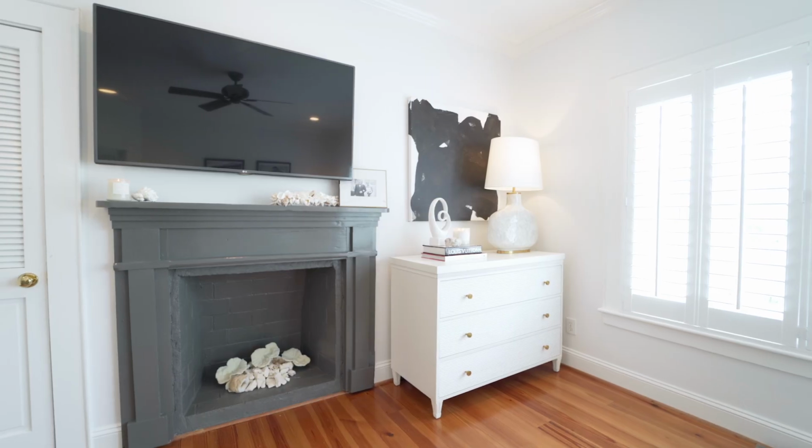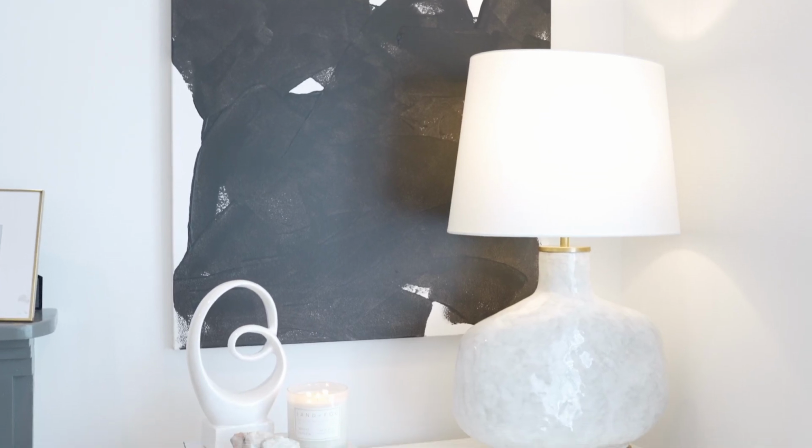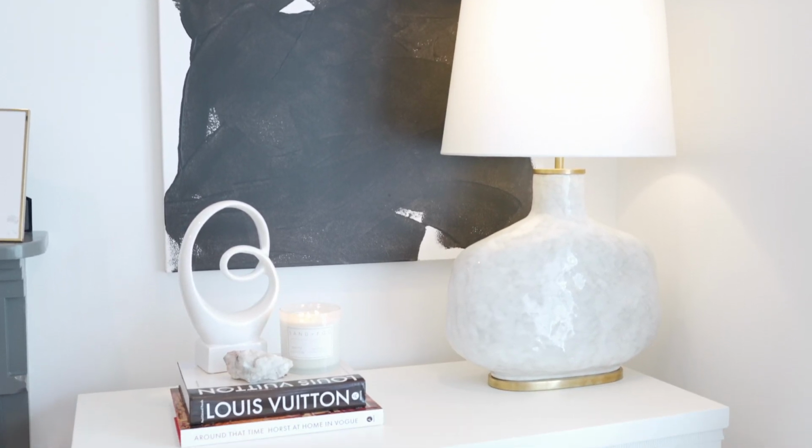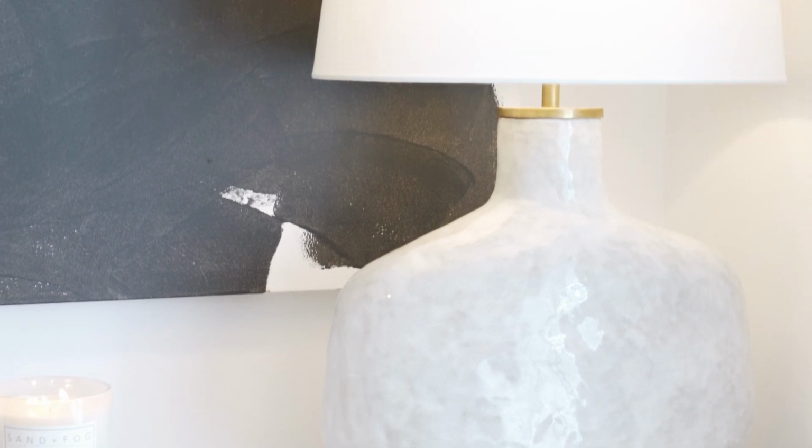What's really standing out to you guys with the new pieces in your room? I think this little corner here is my favorite. I just love the white piece with the large lamp and the black piece of art. I want my whole house to look like that. It's just stunning. And I like how that lamp has kind of an organic form. It has like a coastal feel in here to me, but it's not a literal translation of coastal, you know.